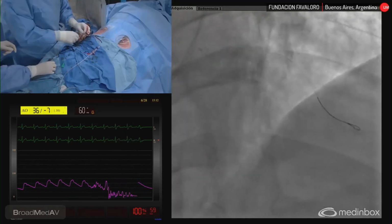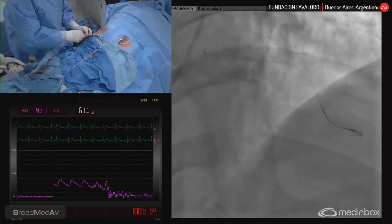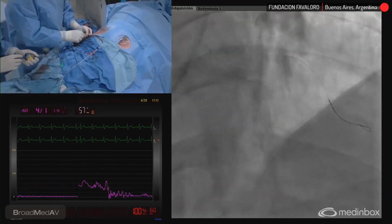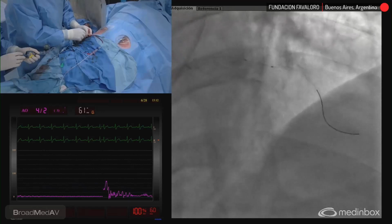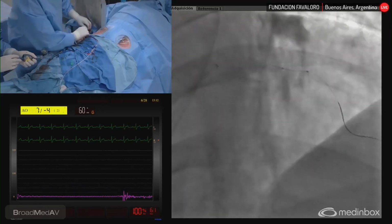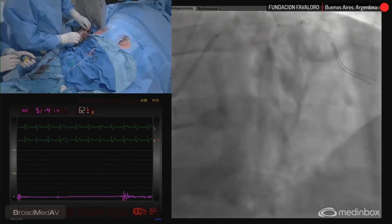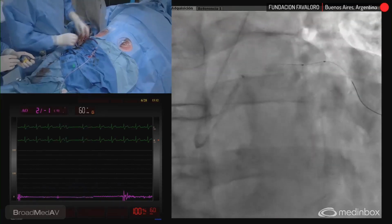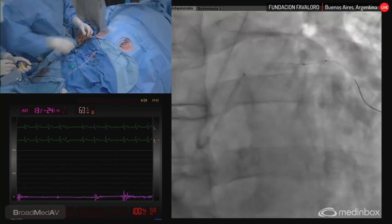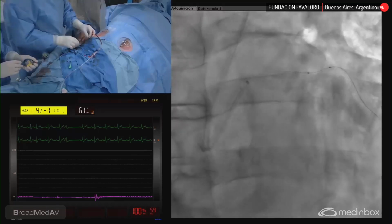Okay. So any question, Andres, there? Let me see where I can reach with this balloon. Oblicuo derecha, convencional. Show me the guide. Let's see. This curve is gonna be a huge problem.